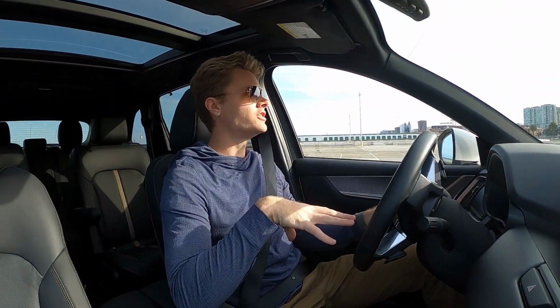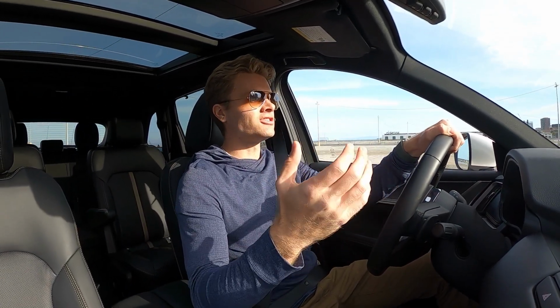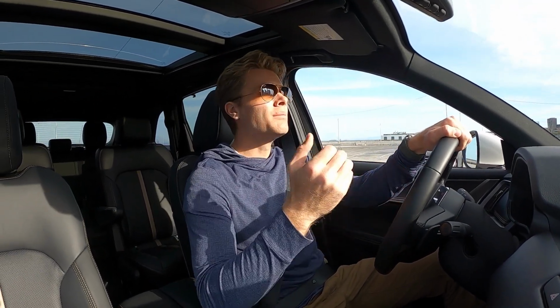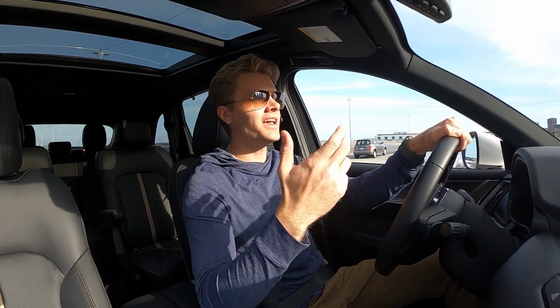All right, driving the plug-in hybrid CX-90. Mazda expects about 25% of CX-90s sold to be the plug-in hybrid version, but actually they're saying they're getting a lot of demand for it, so they might have to increase that figure. But I think this is actually a really solid powertrain. Now, 25 miles isn't a whole lot, but it is a very punchy engine and electric combination.